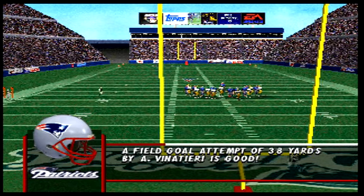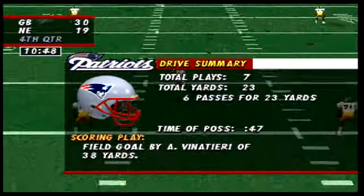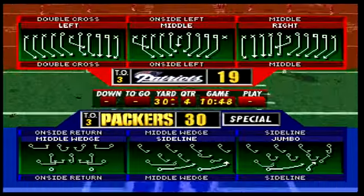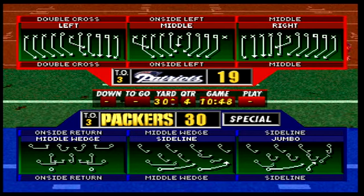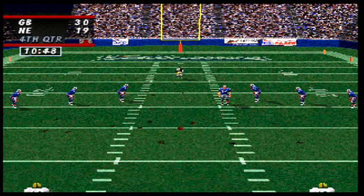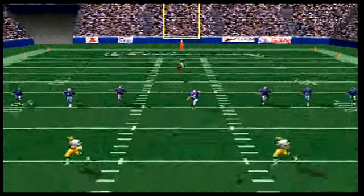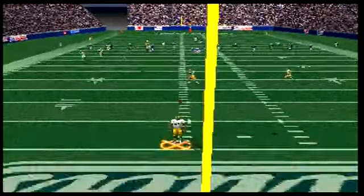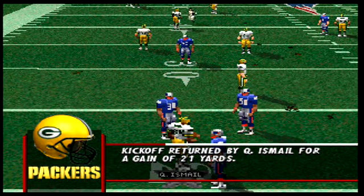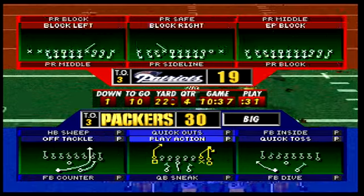It's good. Let's take a look at that drive. Vinatieri gets set to kick it off. So it's now 1st and 10 at the 22.